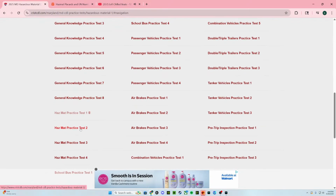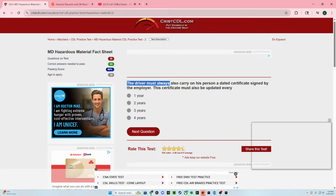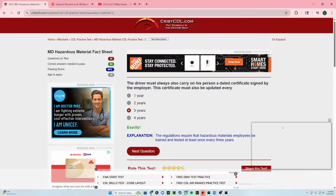Okay, now we'll take test number 2. The driver must also always carry on his person a dated certificate signed by the employer. The certificate must be updated every 3 years. That is, yes.